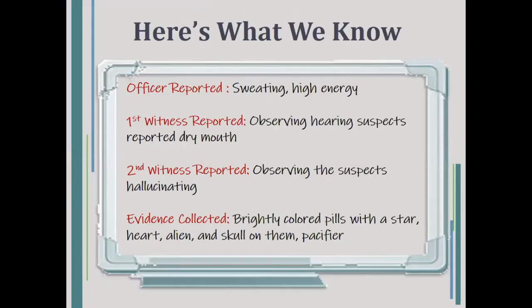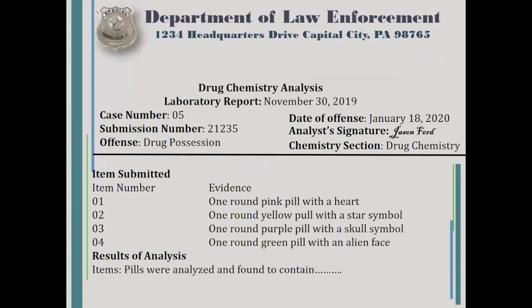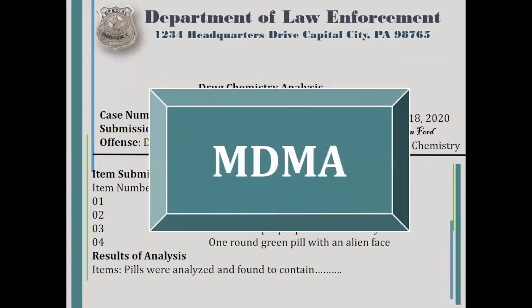Here's what we know. The officer reported the sweating and the high energy. The first witness reported hearing the suspects reported the dry mouth. Second witness observed the suspects hallucinating. They collected the brightly colored pills with the star, the heart, the alien, and skull on them in the pacifier. All right, so from everything we know, what did you determine the drug? Here's the lab report, right? They tested all of the pills and it was analyzed and found to contain MDMA. Very good.